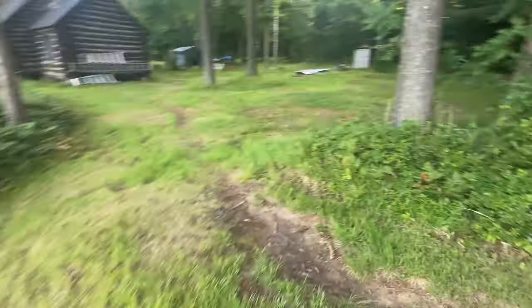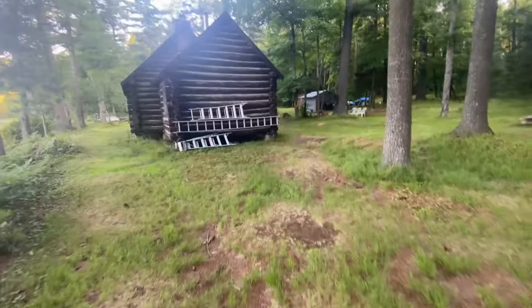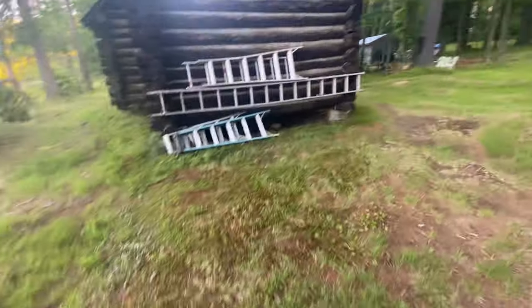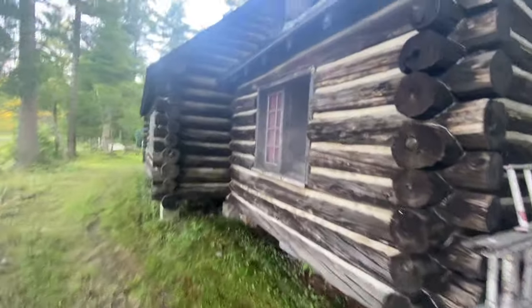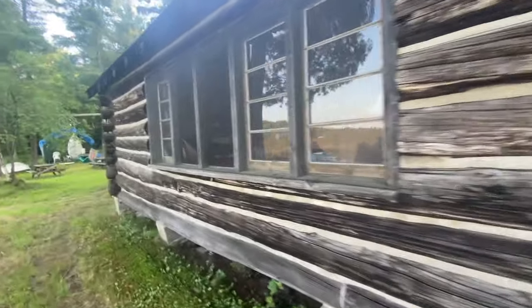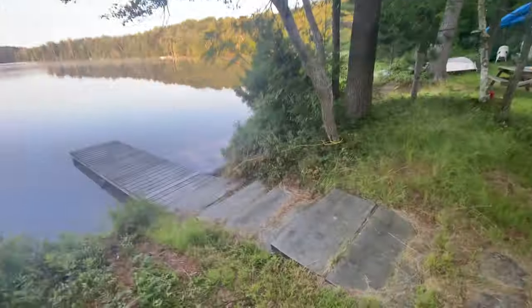Yeah. Well, here we are on the main site. Built in 1944, log cabin, post and pillar. As you can see, it sits on block all the way around. But isn't she a beaut? A beaut. Anybody awake in there? Good morning. Let's go to the other side.